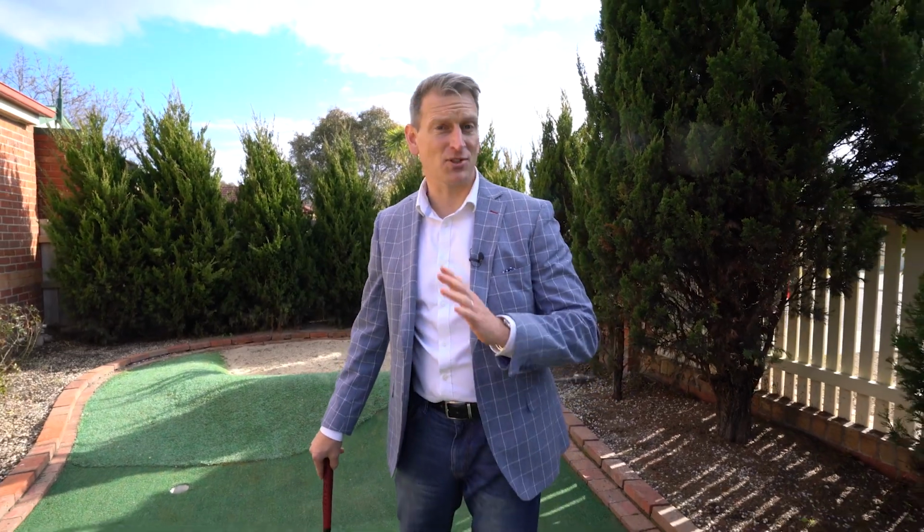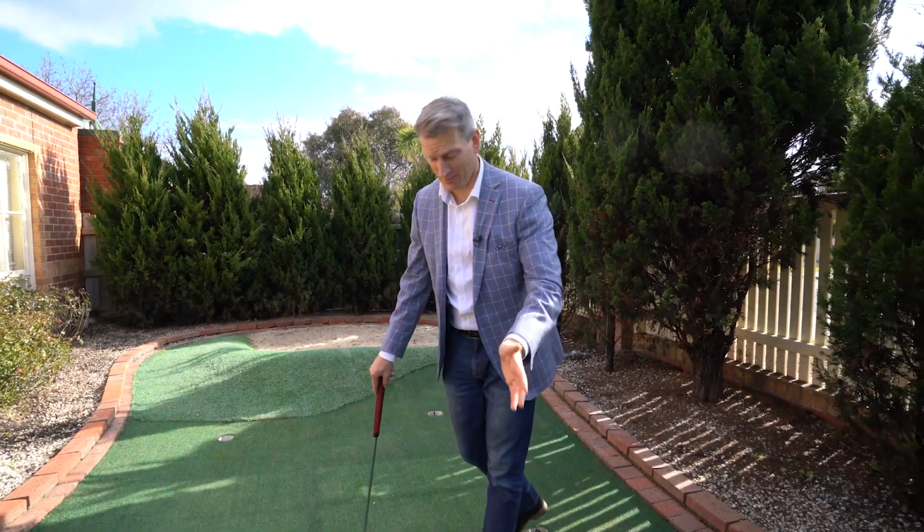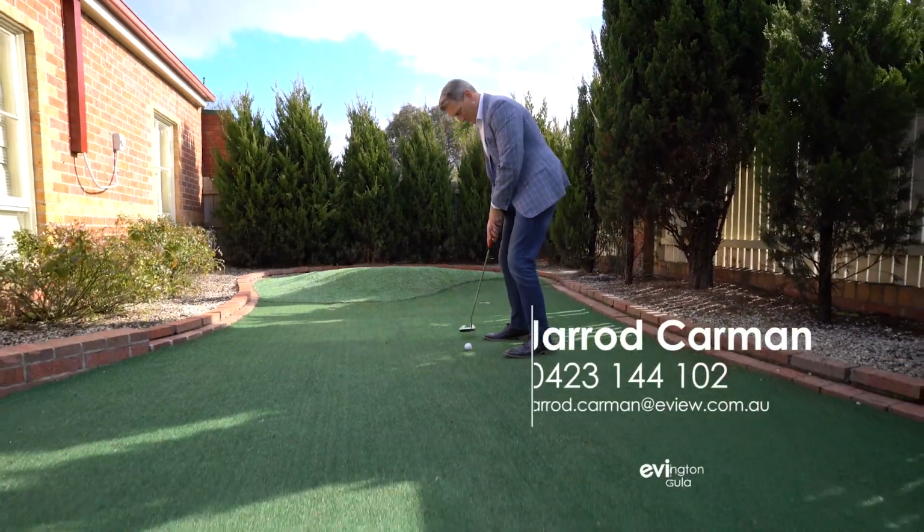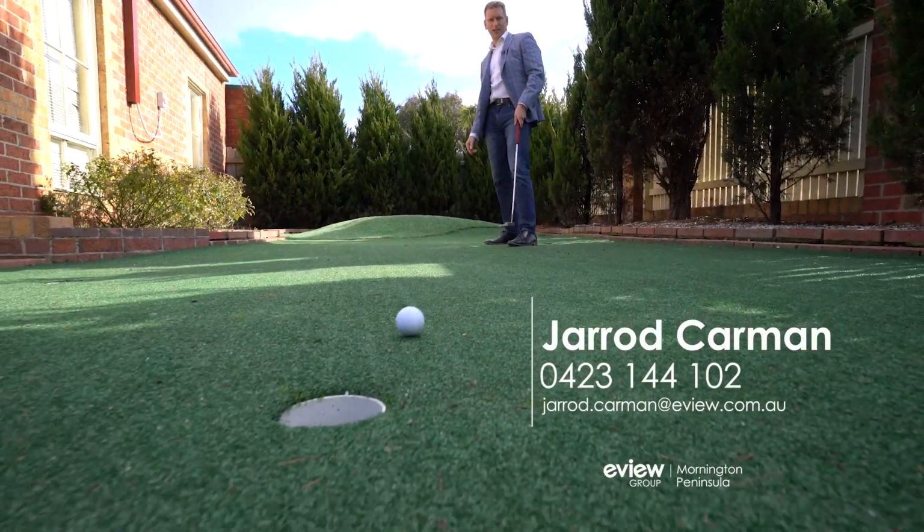As you can see, this amazing home has absolutely everything. It is like a resort. You'd never have to leave home. Especially love the putting green.